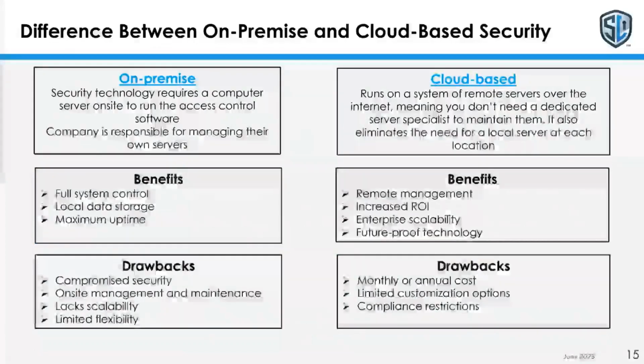Sort of the differences between on-premise and cloud-based security. On-premise security technology requires a computer server on-site to run the access control software, and you are responsible for managing your own servers. You get full system control, you get local data storage, and you get uptime because you can set it up.